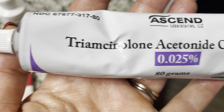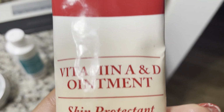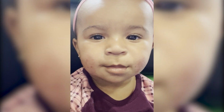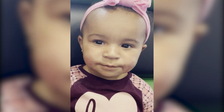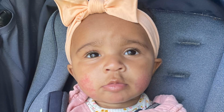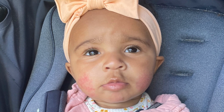So her pediatrician had us try mixing hydrocortisone cream with A&D cream at first, which actually did help, but the thing is it'll help for a few days and it'll look like it's pretty much gone. So then we'll stop applying it because we don't want to use a steroid cream too long on her. But then as soon as we stop, it'll come back aggressive, like angry.